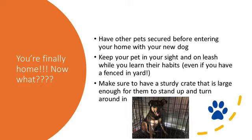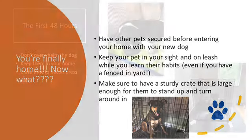Be sure to take off all collars, harnesses, and leashes when putting your dog in their crate. Only leave them with crate-safe toys when they're in their crate. These toys or treats are things that they cannot choke on when they're unsupervised. If you're able to start with short periods of time in their crate, that can give them some time to adjust to their new setup.